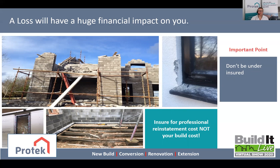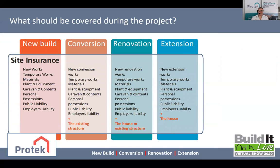Okay, so what needs to be covered during the build? You can see on this slide we've got 4 vertical silos: new build, conversion, renovation, extension. They're the project types, and site insurance sits across all of those. It covers the new works, temporary works, materials, plant, tools and equipment, caravan, contents, personal possessions, public liability and employer's liability.